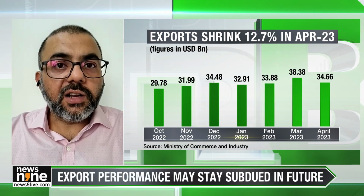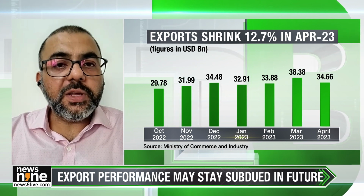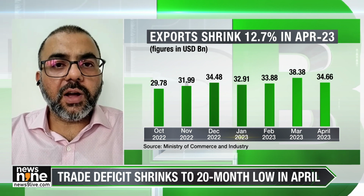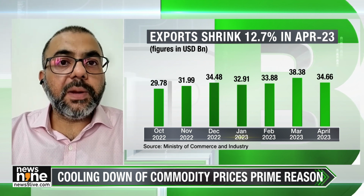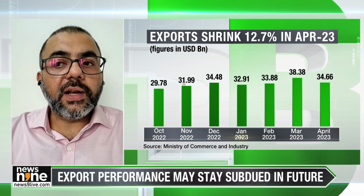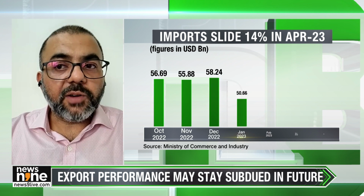So travel is a turnaround story which has been contingent upon the reopening of economies post-COVID. So that was something which was along the expected line. The IT or the services or the software services component has been pretty strong right through the COVID time, and this is despite the expectation of slowdown in the developed market.